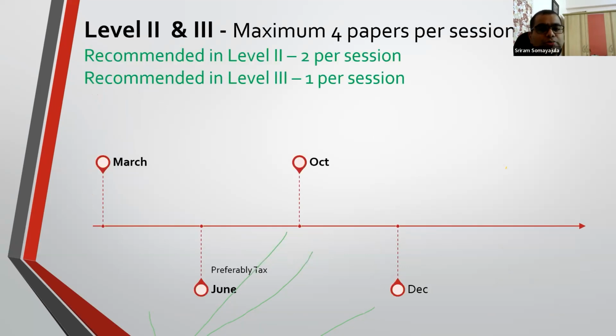Now, the point I wish to highlight: across all levels, you can write 4 papers per session. I know level 1 has only 3 papers, and you can write all 3 together also. In a single calendar year, you can write 8, but every exam session, you can write a maximum of 4. However, what we suggest is, in level 2, you write 2 subjects per session, and in level 3, you write 1 subject per session.